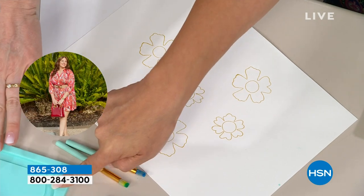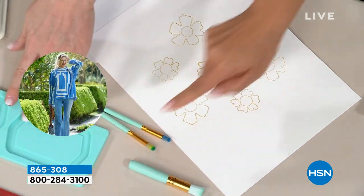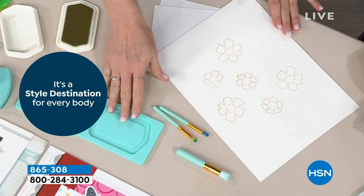We should also mention that with the three die pads, you actually get the holder as well. This doesn't come with the inks. This actually comes with the brushes.